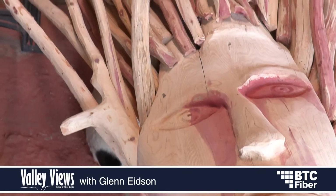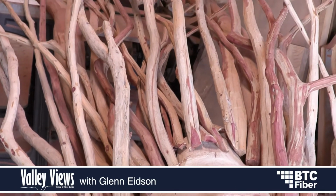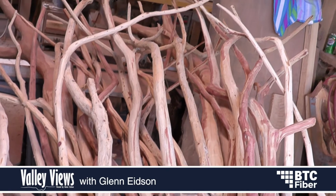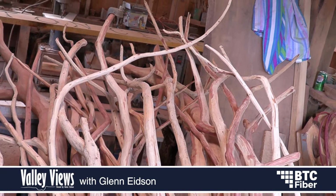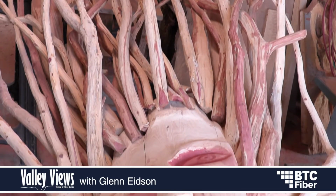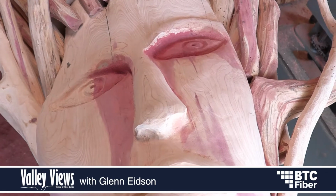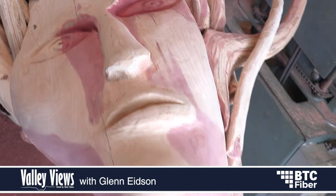Started out in painting, got into woodworking, and so now I'm primarily focused on woodworking, but I do rocking chairs, swings, custom furniture, tables, all kinds of face carvings, and any of that sort of thing. It's just kind of whatever somebody's looking for. You're just an all-purpose guy.